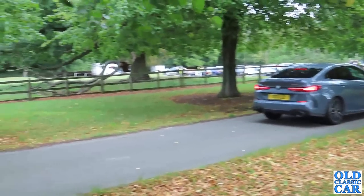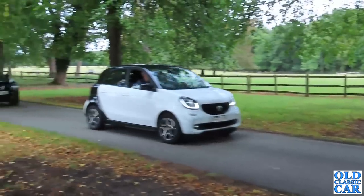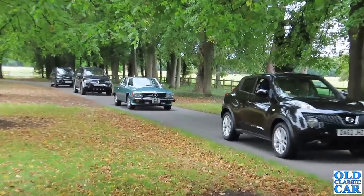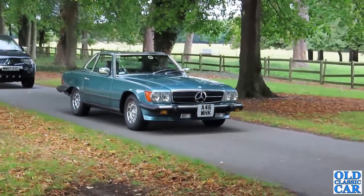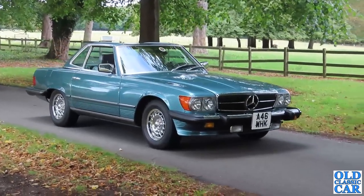Just a sea of grey and black and dreary modern cars coming in now. But amongst them is this wonderful Mercedes SL. Now, we've commented on this one before. It's an export or an American specification car. Still got the huge bumpers, the chrome wheels. I don't remember ever seeing those on a British market SL.